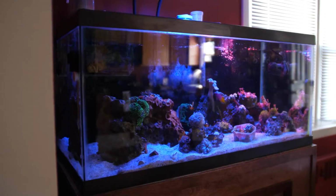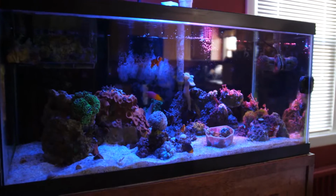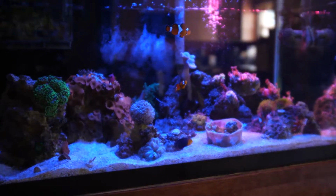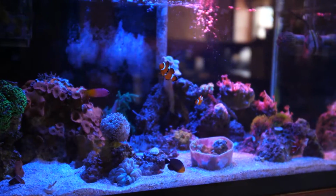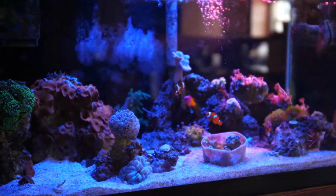Let me show you something. This right here is my 40-gallon reef tank that they're just kind of waking up. The lights are just coming on. Lots of coral, bunch of fish, lots of different critters in here. And I absolutely love this hobby alongside with cars. Cars and corals, baby. I love them both.